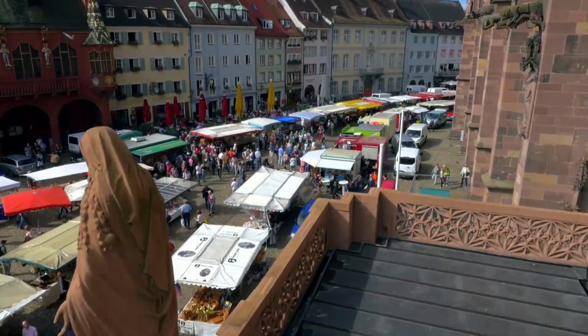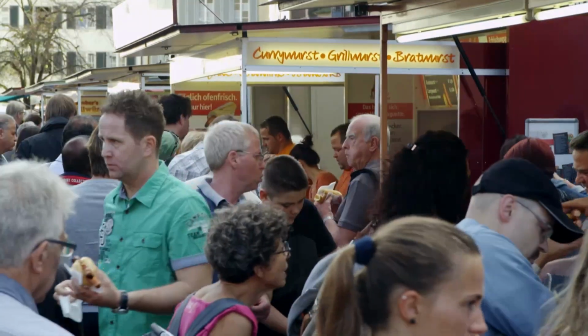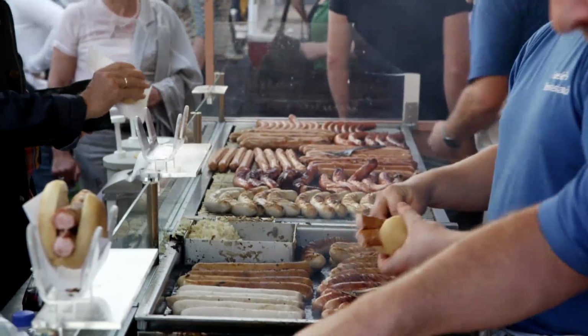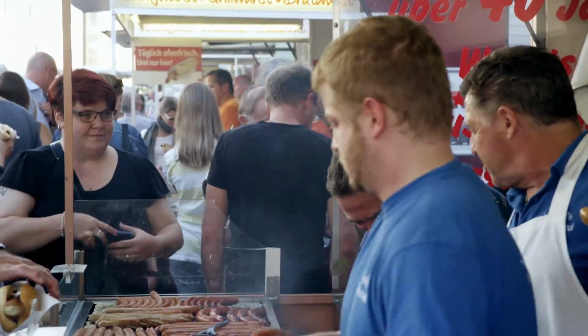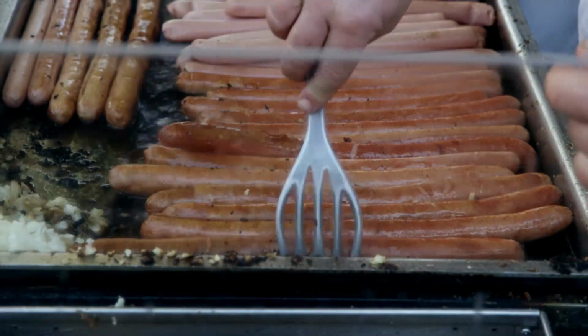The legendary Münsterwurst, or long red, is a tourist attraction in its own right. There are several stalls serving patient queues of customers. This sausage, made from finely ground pork and bacon, is street food at its best. They say that having a sausage stall on the market is a license to print money.